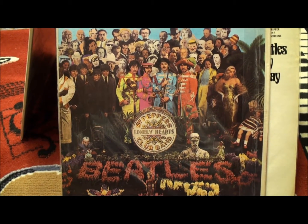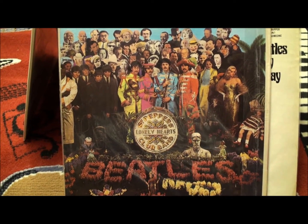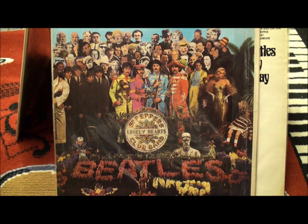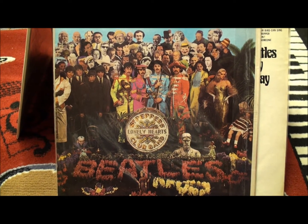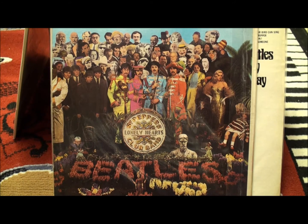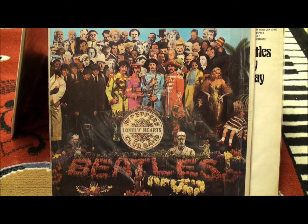Sgt. Pepper's Lonely Hearts Club Band. This is an original mono version, which has now found its way on CD in the box set back in 2009. First time you could hear it clearer than what you would hear on this old vinyl record.